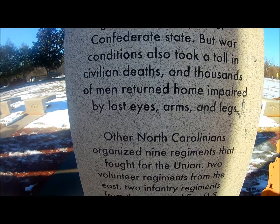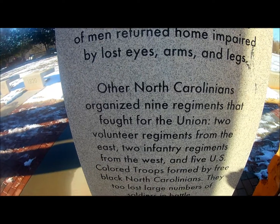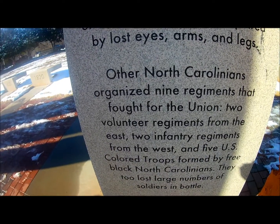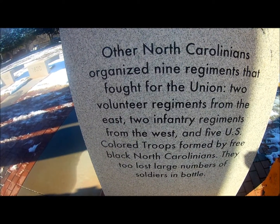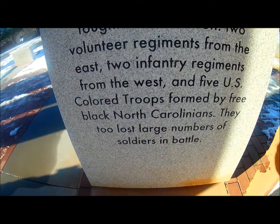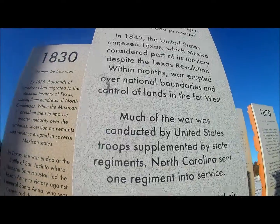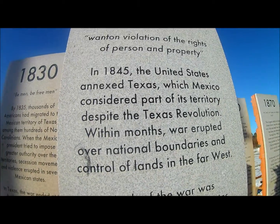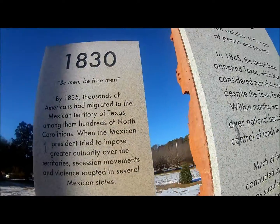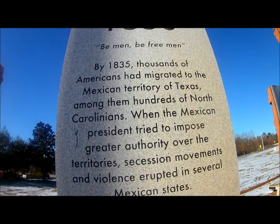Other North Carolinians organized 9 regiments that fought for the Union: 2 volunteer regiments from the east, 2 infantry regiments from the west, and 5 U.S. Colored Troops regiments formed by free black North Carolinians. They too lost large numbers of soldiers. We are skipping over some of these because it would be too much to read of how many wars we've been in. But 1830, be men, be free men.